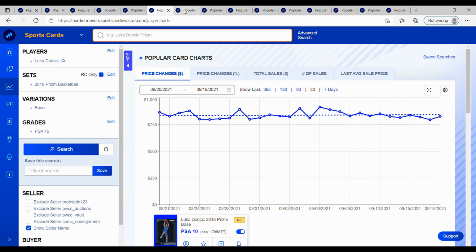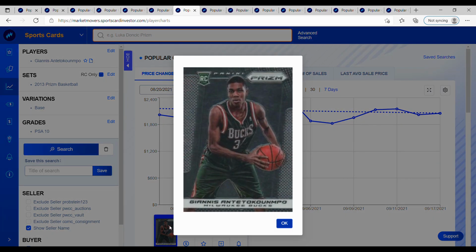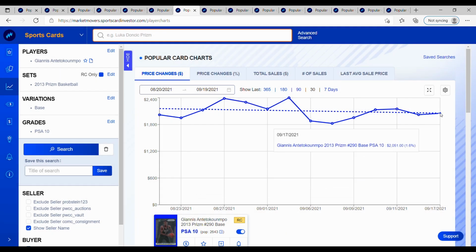Let's check out another player here. I have Giannis Antetokounmpo, and this is his 2013 Prizm card number 290, this base rookie card here. The Bucks did just win the championship last year, so that was pretty impressive to see for Giannis. But this card over the past month is actually up about 2%, so we'll call this one flat with a slight increase over the past month.